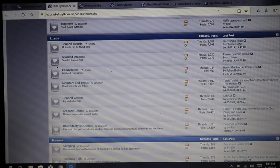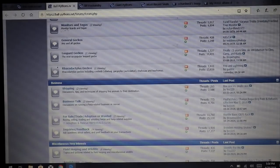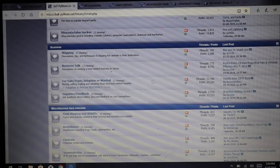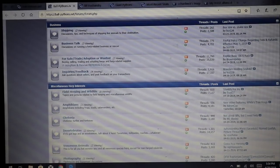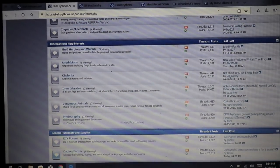Bunch of stuff on lizards, chameleons, geckos. Then they have some business stuff here, shipping, business talk. Then they have a section for sale, trade, adoption, or wanted, which is pretty cool. You can actually find some stuff on here if you're looking for some snakes or equipment. And then it has kind of miscellaneous, amphibians, venomous animals, has a photography section, field herping, and wildlife. There's a whole bunch of stuff on here.